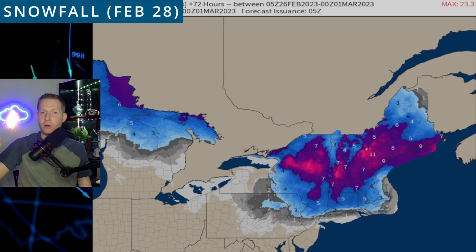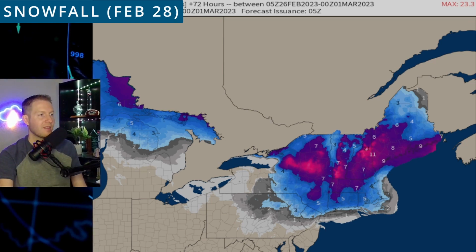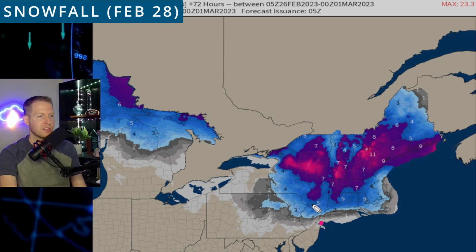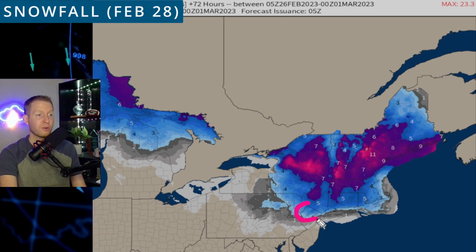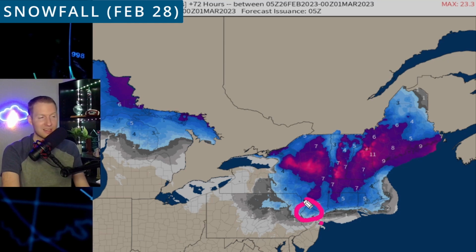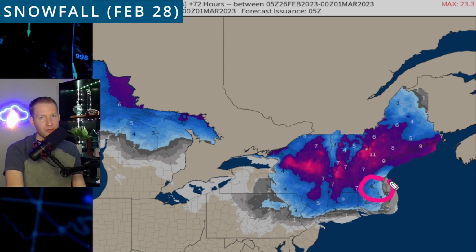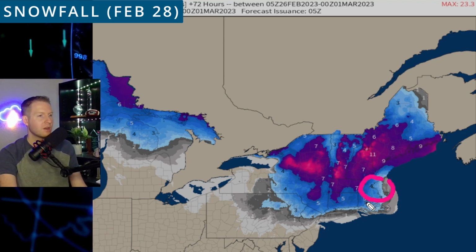In terms of how much snow, again, I think we can get light accumulations in New York City. In northern New Jersey, though, I do think we have the potential for 2 to 4, maybe even 3 to 6 inches of snow. Boston, I think we have a shot at 3 to 6 inches of snow.